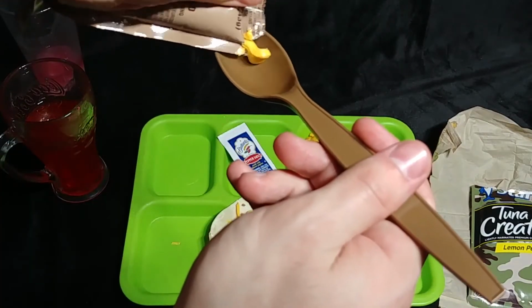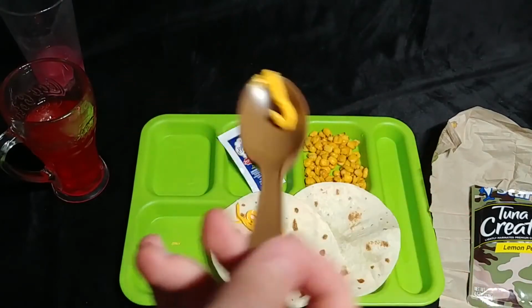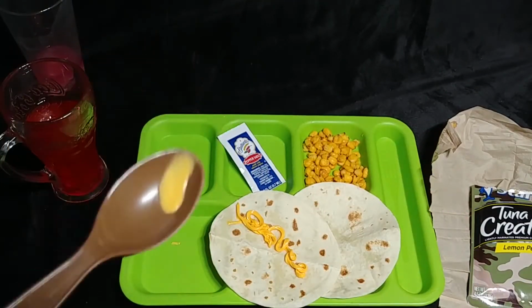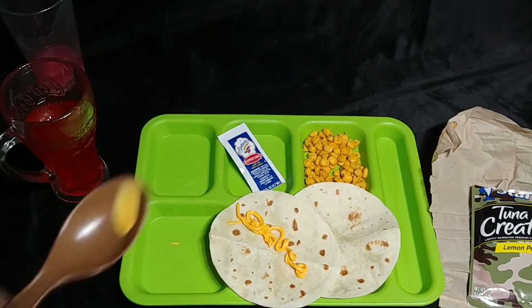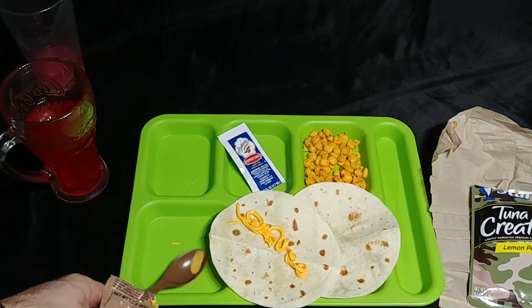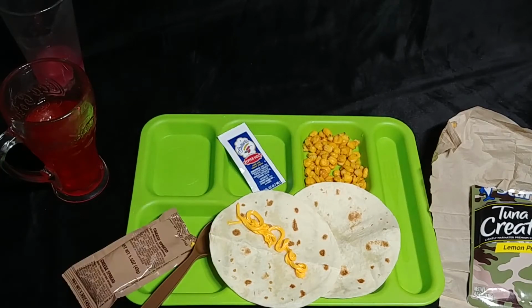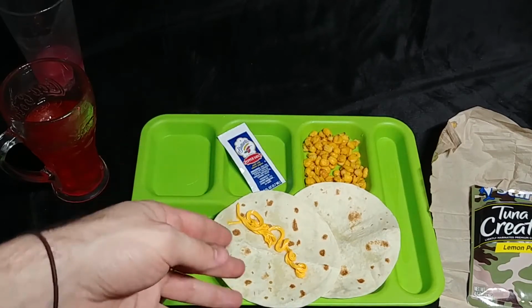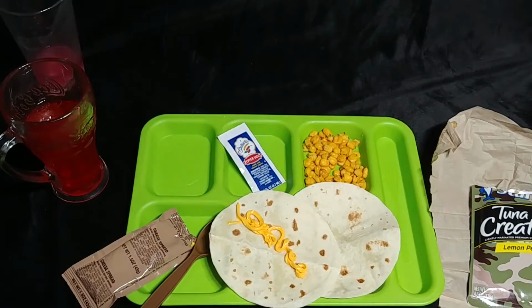Gotta try some of this on my own. You'd see, kind of reminds me of Cheese Whiz. Yep, very sharp. Similar to your cheddar Cheese Whiz. Very processed. Feeling kind of empty here without any meat to go with the tortillas in our little taco. I guess that's what we save the tuna for.